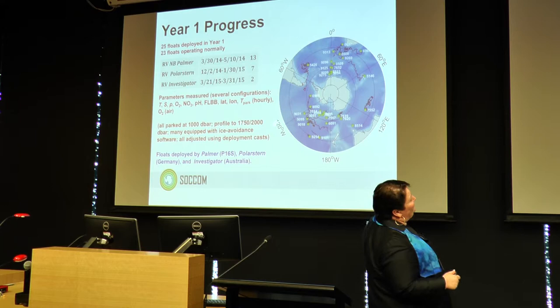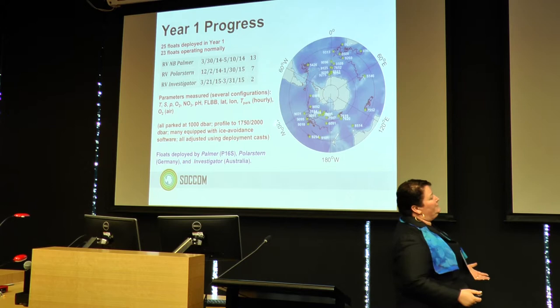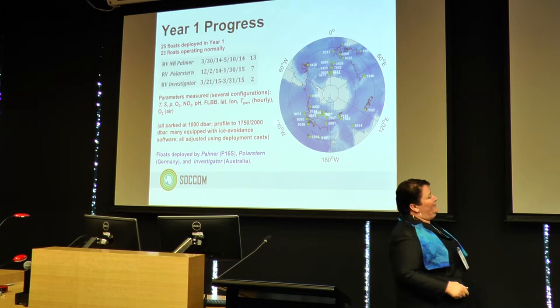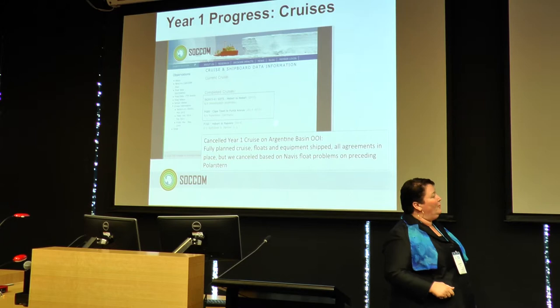Parameters measured, several different configurations, but this is the range. All parked at 1,000 decibars, profiled at 1,750 or 2,000 decibars, many equipped with ice avoidance software, all adjusted using deployment CTDs. So they were deployed by the Palmer and the Polarstern and the Investigator. So one cruise was canceled, the one to the Argentine Basin OOI, because of NAVIS float problems for the two floats that were scheduled to go out.